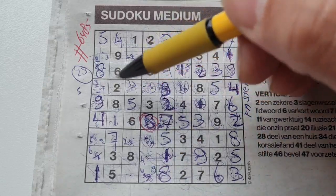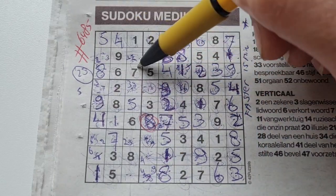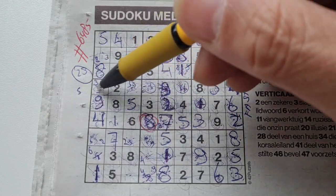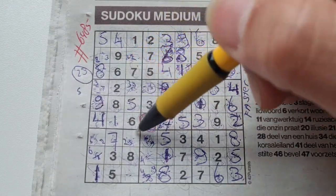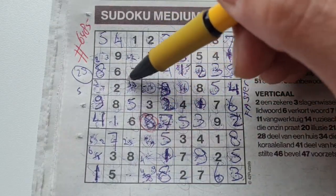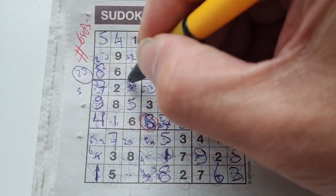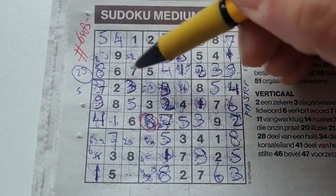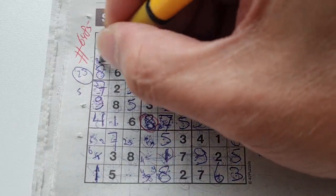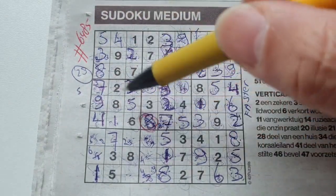9. Yeah. Okay. 2 and a 3. Two missing numbers in this big square. The 1, 2, 3 is missing, the 4, 5, 6, and the 7 is missing. 3 and a 7. We have a 7 in this column. No 7 there. 7 should be here, and a 3 goes there. Alright, so 2 and a 3. We have a 3 in the third column. No 3 there. 3 should be here, and a 2 goes there.